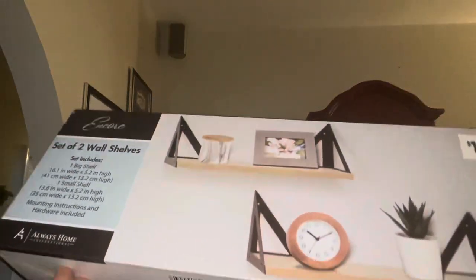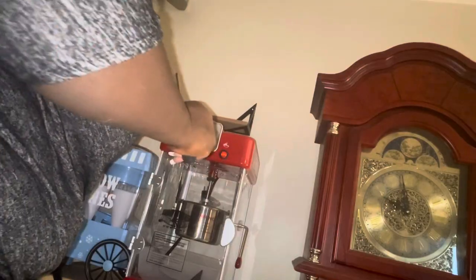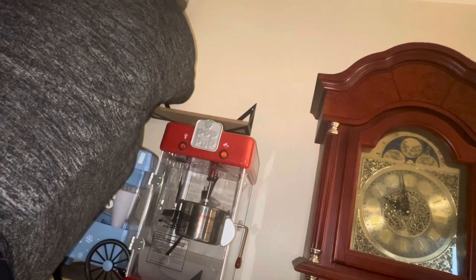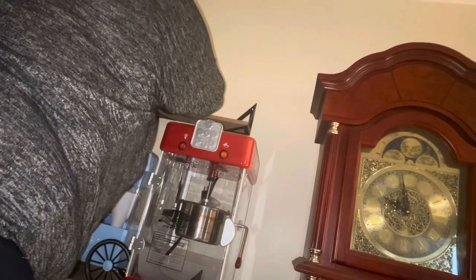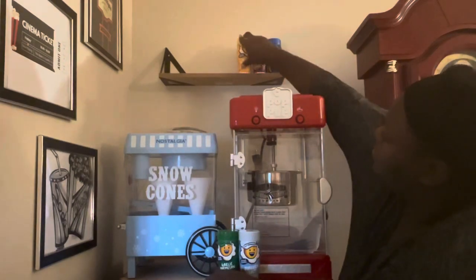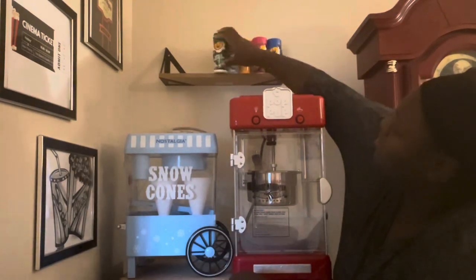And the last final thing to tie this space completely together, I brought a mini shelf to add a few things for a popcorn station, and that fit perfectly. I thought it would be too small or too big, but I really like how it pulled everything together and we can kind of see everything at a nice eye level and reach.